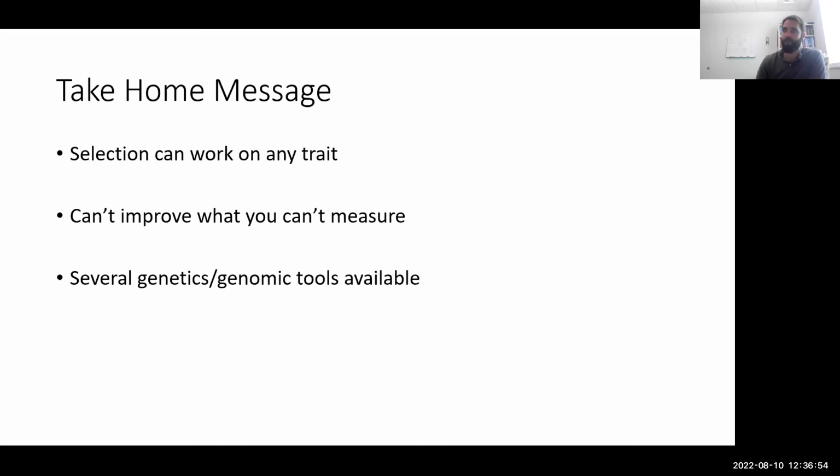And I'll just put an aside here too. We didn't really talk about inbreeding or crossbreeding, but those are tools available to you as well.